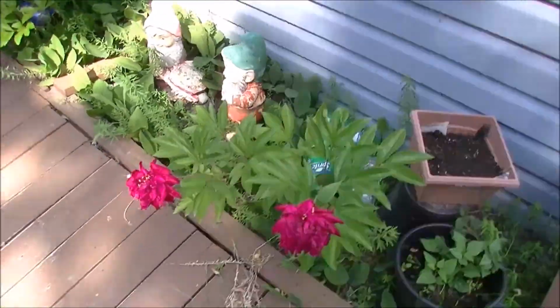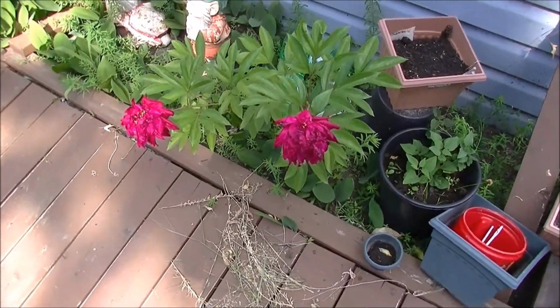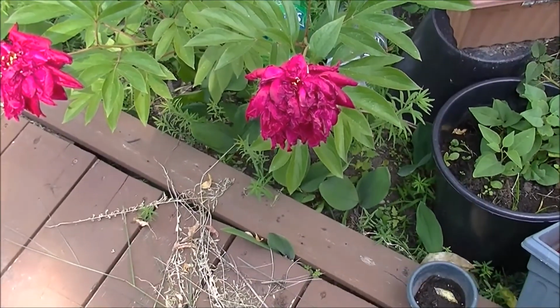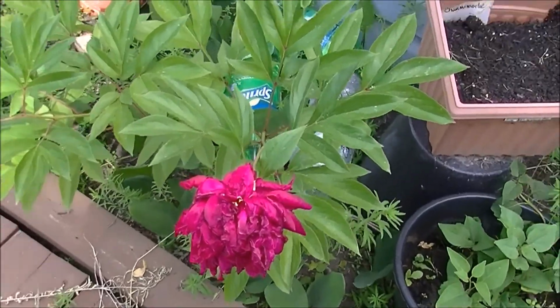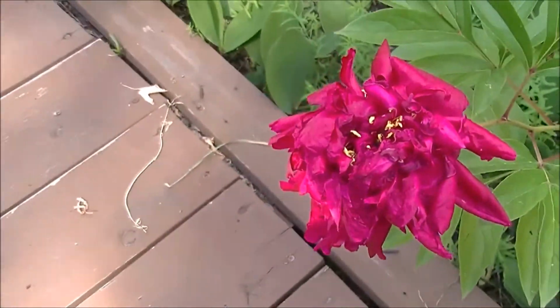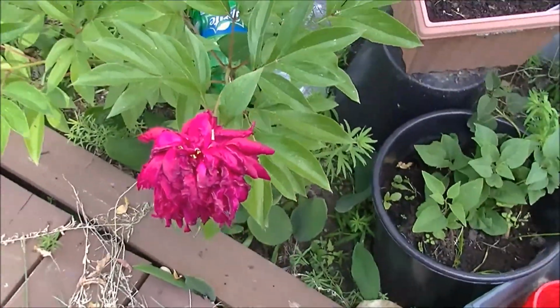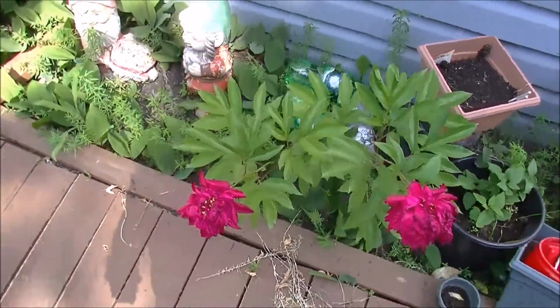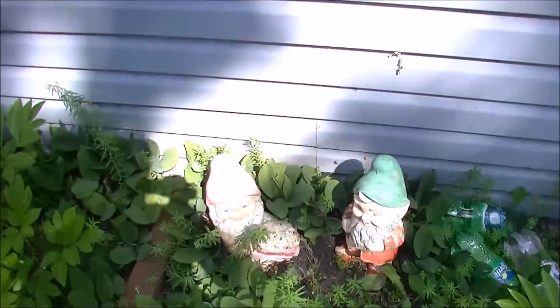Here in the Pure Garden, those beautiful peonies are done. I still want to transplant them out of here because I don't want the ants near the house. But I love the color of these ones. They're just gorgeous. So I may try transplanting them again over to the other side of the house, where the other ones are. Hi Carl, hi Annie.